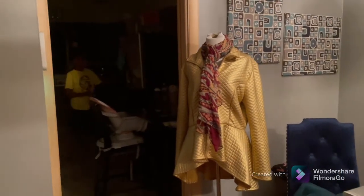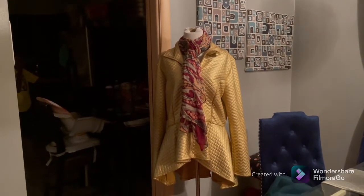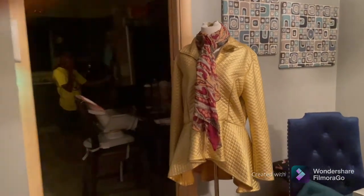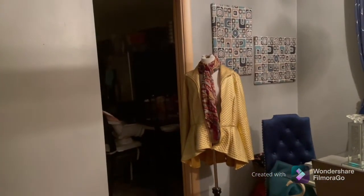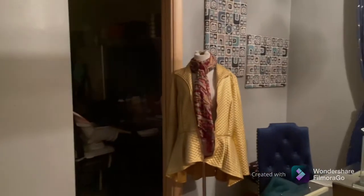Sorry. But yeah, so that is my second fall outerwear on my menu, the second option on my menu. And this is also a zip jacket. I'm trying to unzip it. Well, I can't right now because I'm holding my phone in my hand. But yeah, even if I decided to wear it open, I can do that too. So yep, that's number two. That's option two for my fall outerwear menu.